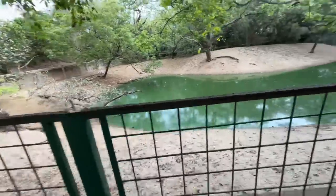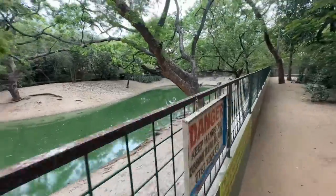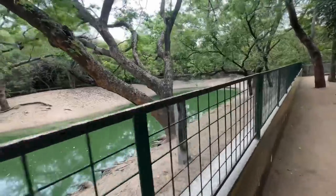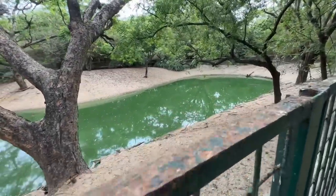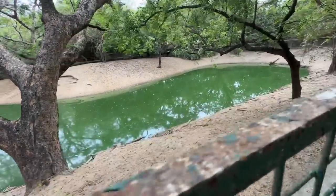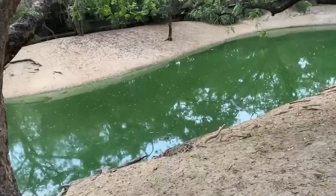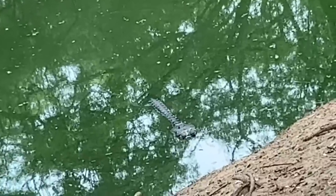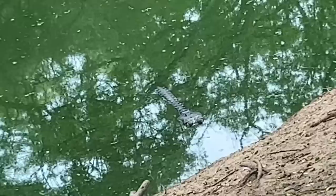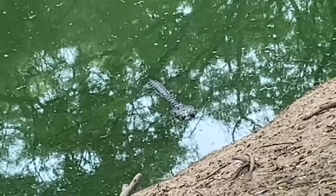Look guys, pink crocodile. Oh, that's not his snout, by the way, guys. That's his back. And how about his snout? It's in the front, underwater. Can you see right at the front? There's a little bulb sticking out.